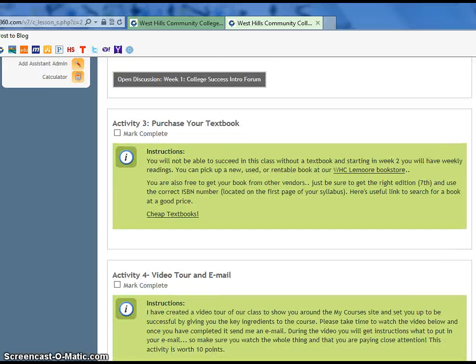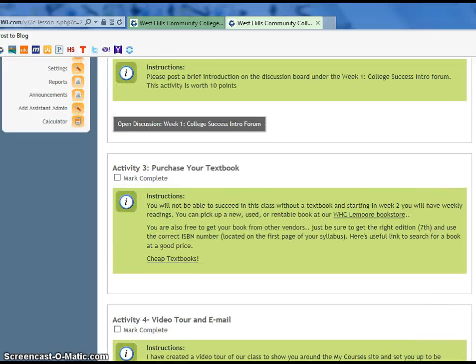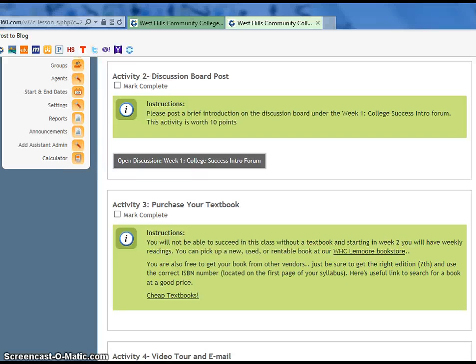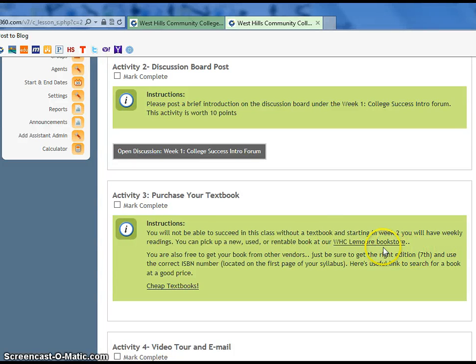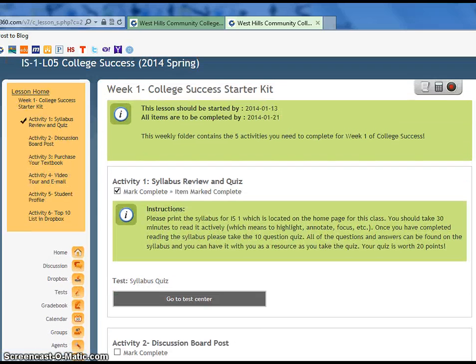One of them isn't worth points. There are 80 points available this week, but check that, there's 70 points available this week. But one that is not for credit, but one that you will definitely need to do, is to get your book for this class. So I put a link here to the bookstore, also to an online vendor called Cheapest Textbooks. It is key, you guys, to have your textbook for this class. You should be able to get it either rentable or online for anywhere from $30 to $50. If you want to get a brand new version, it's going to cost more like $80 or $90, but you definitely want to have your textbook in order to succeed.